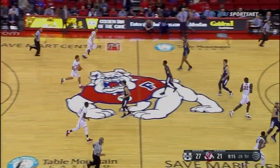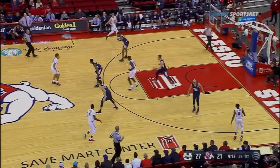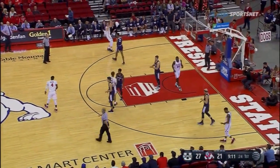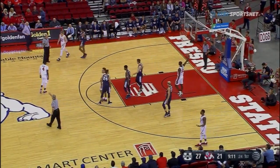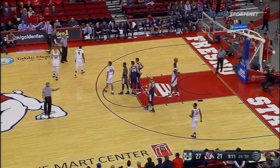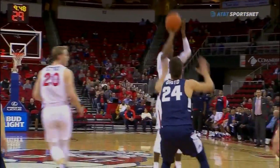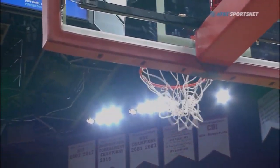Now Fresno State, down by double digits a few moments ago, can get it to 4, maybe 3. One of the things that Coach Smith had told me yesterday, we were chatting, he was concerned about was the runs that Fresno State goes on. Fresno State has a tendency to be very explosive offensively, and they can put basket after basket together after turning you over, and here's one of those baskets.